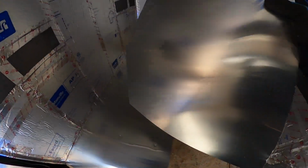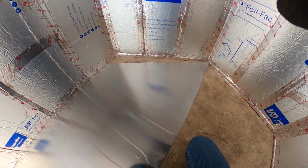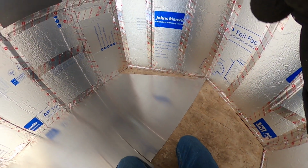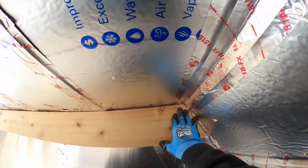You know that old wise saying, measure twice, cut once? I have a better idea. How about we measure once and cut twice? Now that I had half the sheet metal on, it was time to put our first board down.